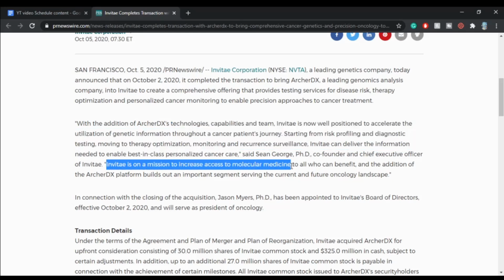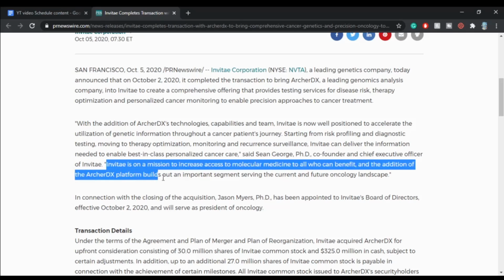Invitae is on a mission to increase access to molecular medicine to all who can benefit, and the addition of the ArcherDX platform builds out an important segment serving the current and future oncology landscape. Again, if you didn't know, Invitae has been buying companies left and right throughout this year, which is great seeing that they have so much cash on hand and are willing to sacrifice short-term growth for super hyper growth in the longer term.